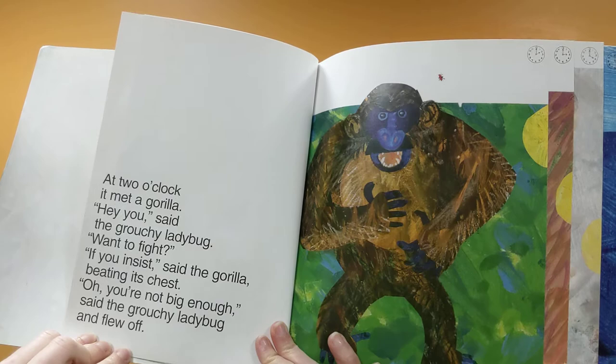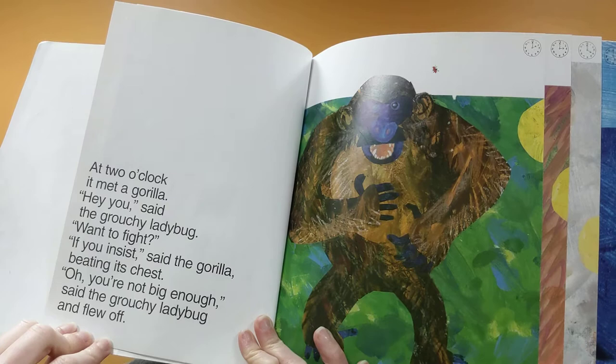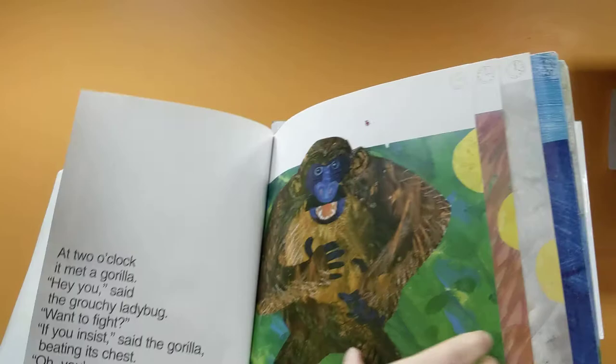Ooh, what's this one? A gorilla. At 2 o'clock, he met a gorilla. "Hey, you," said the Grouchy Ladybug. "Wanna fight?" "If you insist," said the gorilla, beating its chest. "No, you're not big enough," said the Grouchy Ladybug, and flew off.